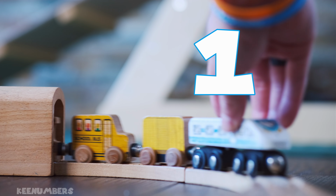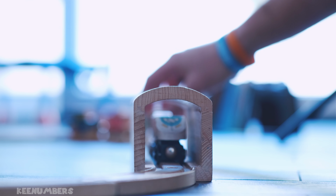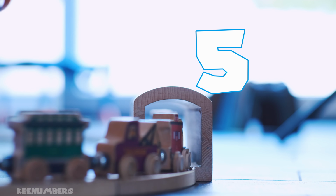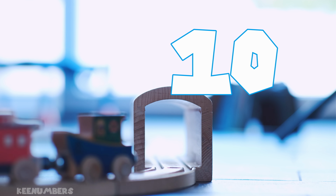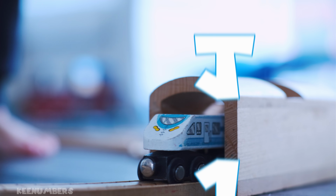We're not slowing down. Let's keep counting. 1, 2, 3, 4, 5, 6, 7, 8, 9, 10 trains. Wait a second. I bet this is the same train. 1. Bullet train. 2, 3, 4, 5, 6, 7, 8, 9, and 10. 10 of these trains. Wait a minute here. They're back. 1, 2, 3, 4, 5, 6, 7, 8, 9, 10. We have 10 trains again.